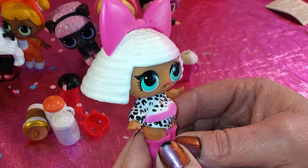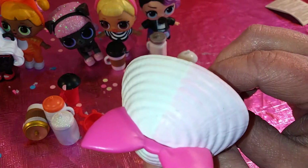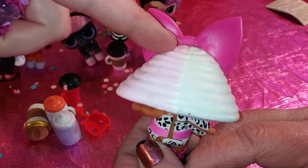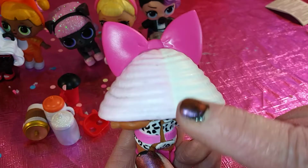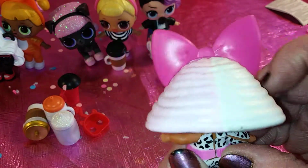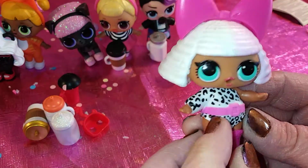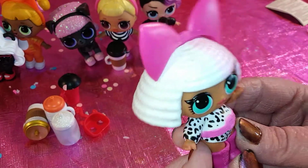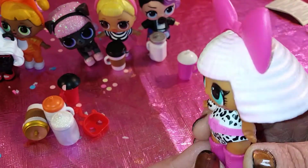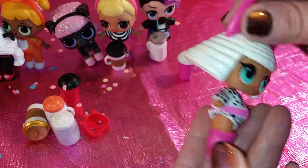And here she is. Isn't she so precious? She's really cute. I don't like the gap that they put in here, but that's okay, because then it looks really weird. She's got pink and white hair. And then her little butt flap. A pink belt and her little... All right, Grandma Toy Box is going to go into amazing detail here. I just think she's so precious.